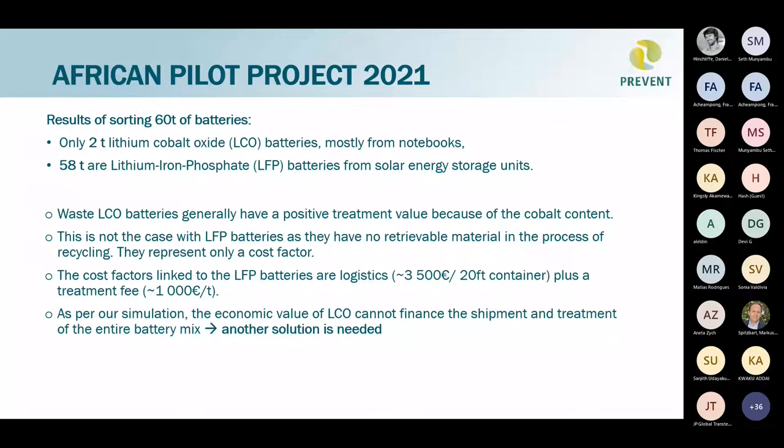The cost factors linked to the batteries are logistics, which was around 3,500 euro for a 20-foot container, plus a treatment fee of 1,000 euro per ton. And we made a simulation for the operator. The economic value of the lithium carbonate cannot finance the shipment and treatment of the entire mix of batteries. So another solution was needed. The recycling of end-of-life lithium ferrous phosphate batteries in Europe is cost-intensive.